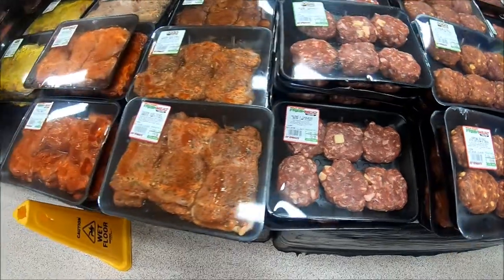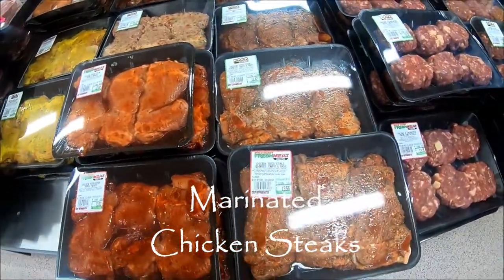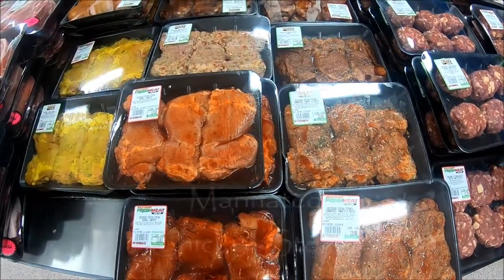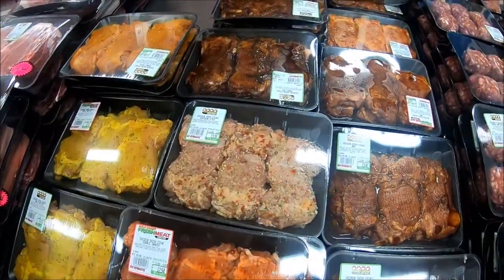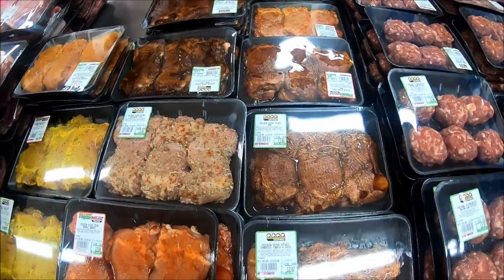We also have a range of chicken steaks in different marinades, covering sun-dried tomato basil, double smoked, southern style, garlic butter, peanut satay, herb chili garlic, and your classic honey soy and barbecue.